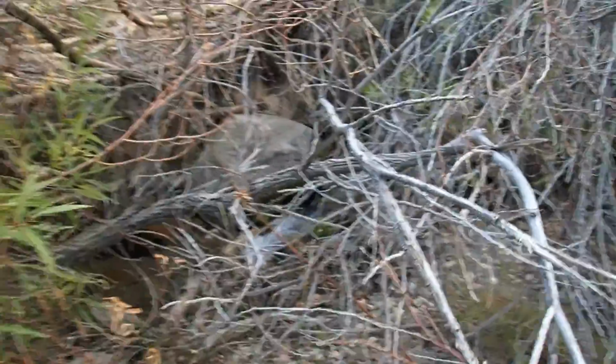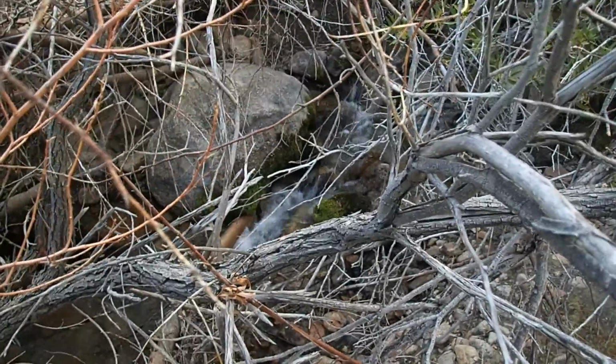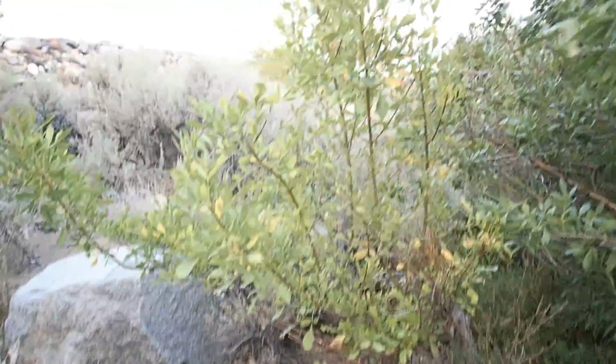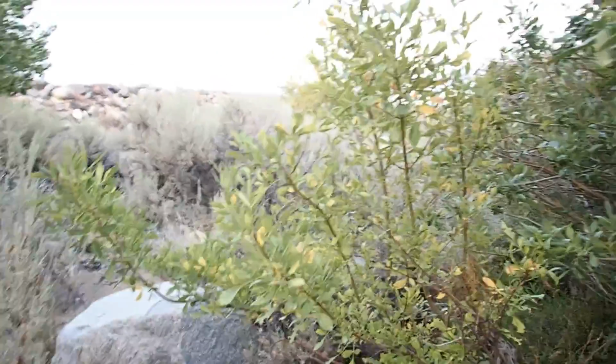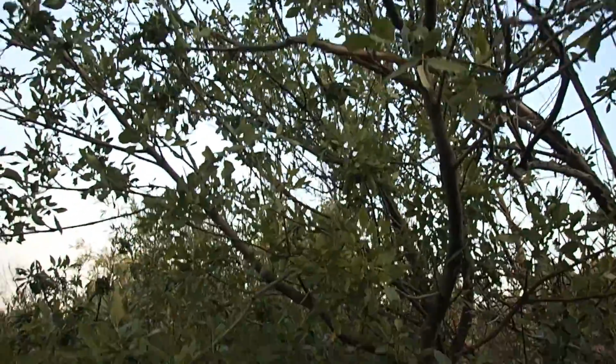There's still water coming off the Sierra, even this low in elevation at 4,000 feet, so not all hope is lost. Here's a much healthier individual with its feet a bit wetter. Equisetum everywhere. And there's a rattier looking individual. Quite young, this one, huh?